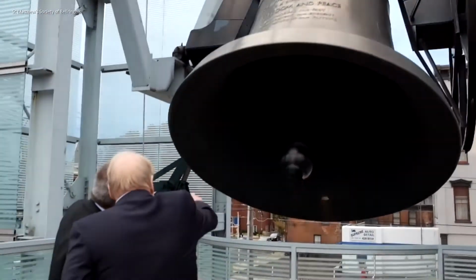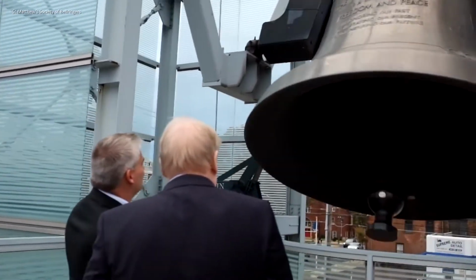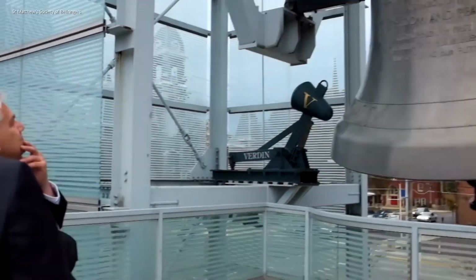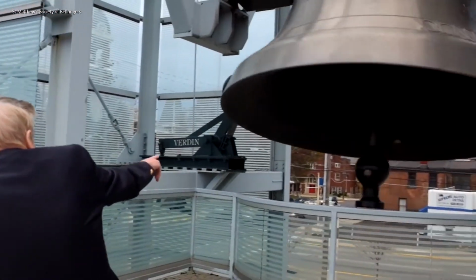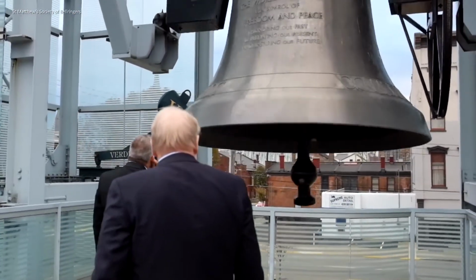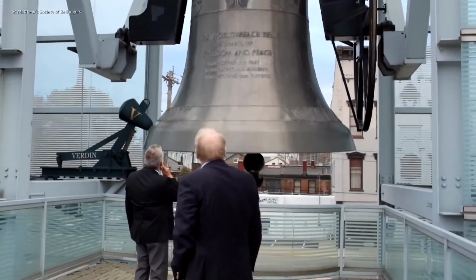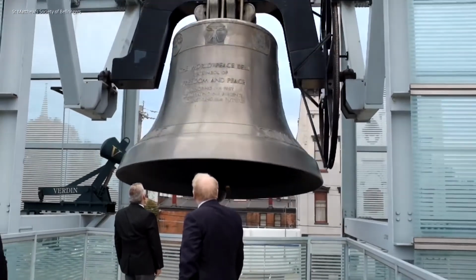However, by careful adjustments to the pull on the rope, the ringer can cause the bell to swing through a slightly smaller or slightly greater arc, but not more than a complete circle, and this in turn causes successive blows of the clapper to occur at a slightly quicker or slightly slower rate. The bell in this clip is in a mechanized frame, allowing it to be swung by motors rather than a person.